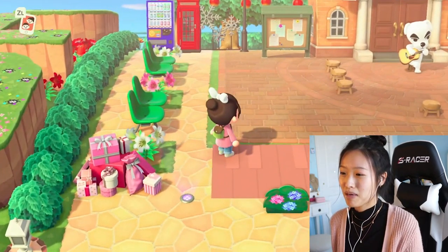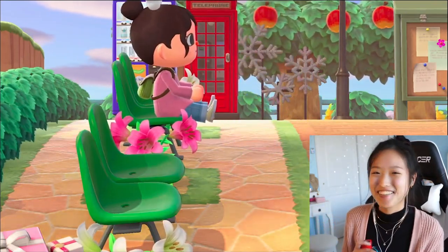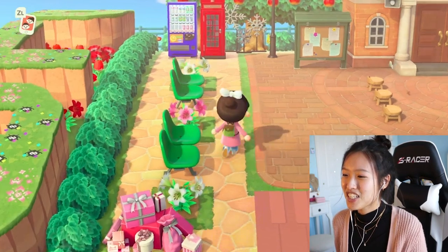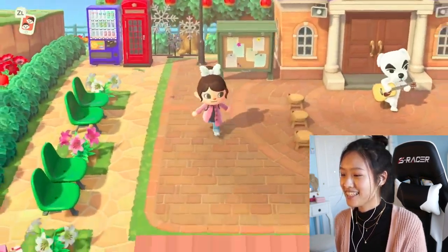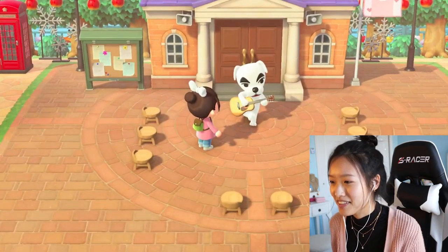I have these public benches right here, so if you wanted to wait for your appointment in the residence services, then you can wait right there. We have some vending machines for you. We have KK Slider here with us today. Thank you, KK. We really appreciate everything that you do.